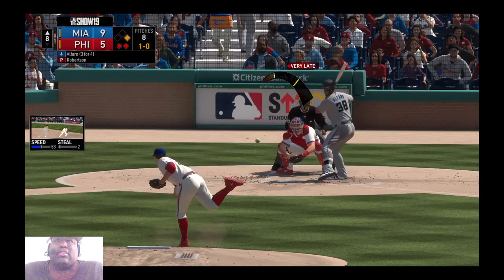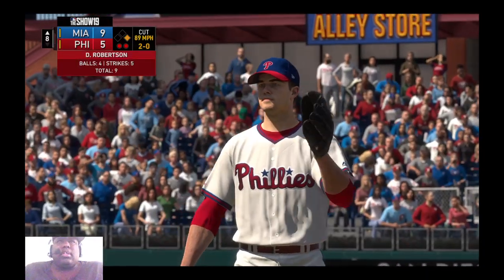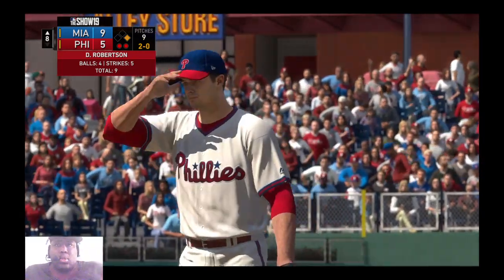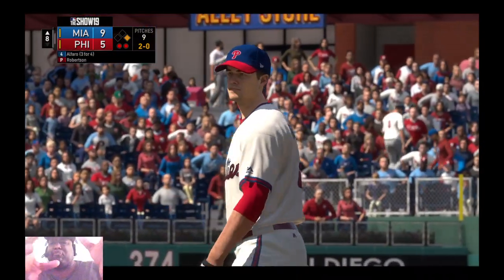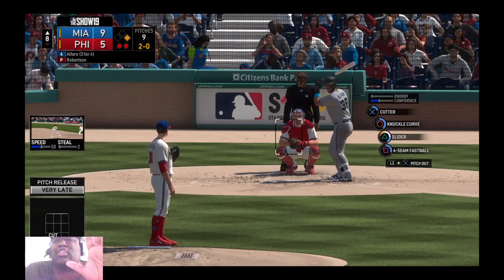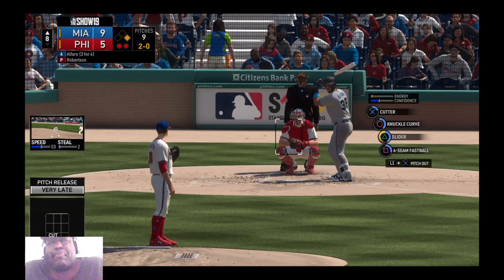The 1-0 sinks below the knees, taken for a ball. This inning really feels like it's getting away from him out there. As a reliever, you can't let that happen. Nothing you can do about what's already happened, and it's only going to get worse if you're not focusing on the guy in the batter's box.